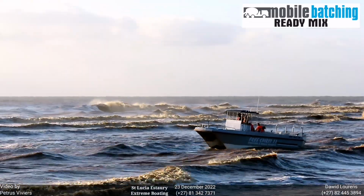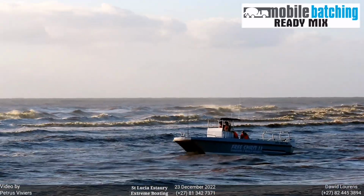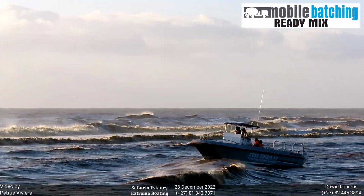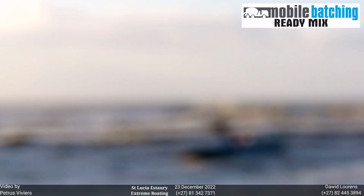Why are we not using the other gully? The other gully is ugly. It's too difficult today. The waves are big on top of each other. Not a nice push for the tractor, and there we go, out of focus.